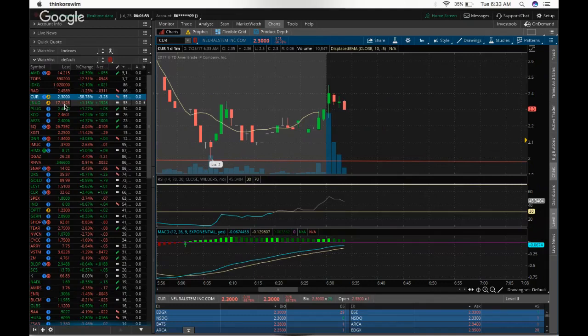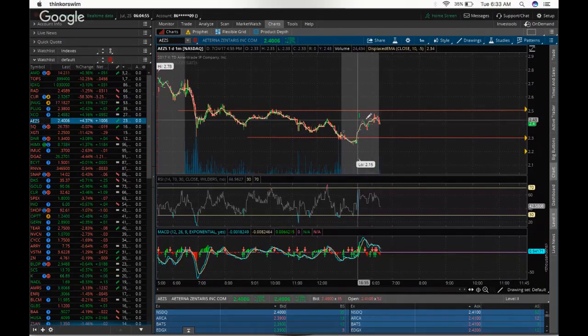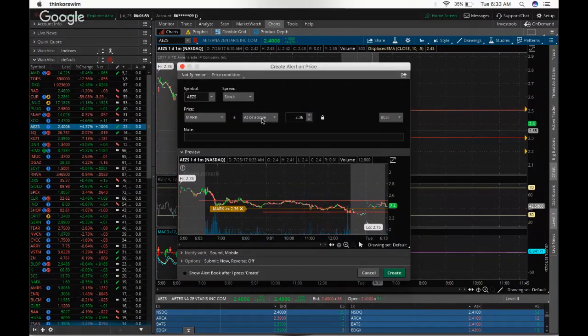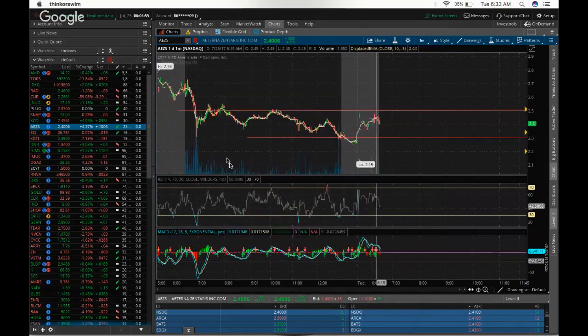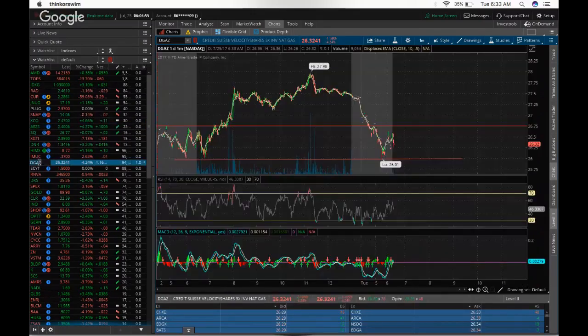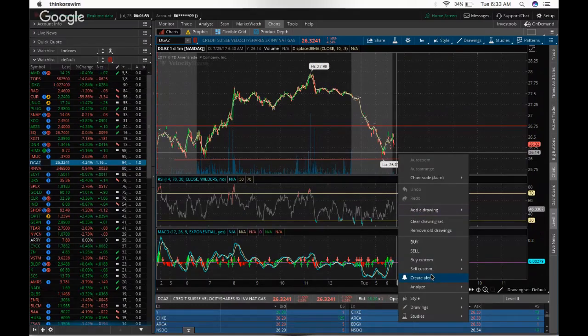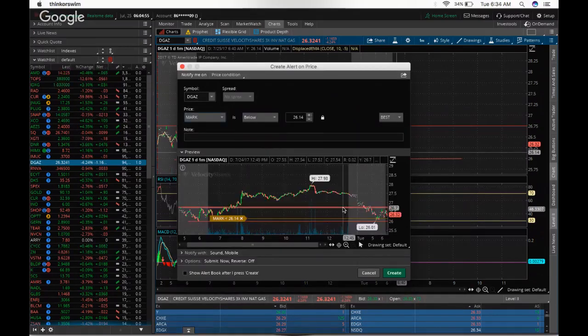JNUG making its way up. Pullback just like we expected. Again, 250 being a previous resistance. I'm going to set my alert when it gets closer to this 230 support, just to alert you guys. The gas pullback just like we expected. See if we can catch it a little bit closer to the bounce.